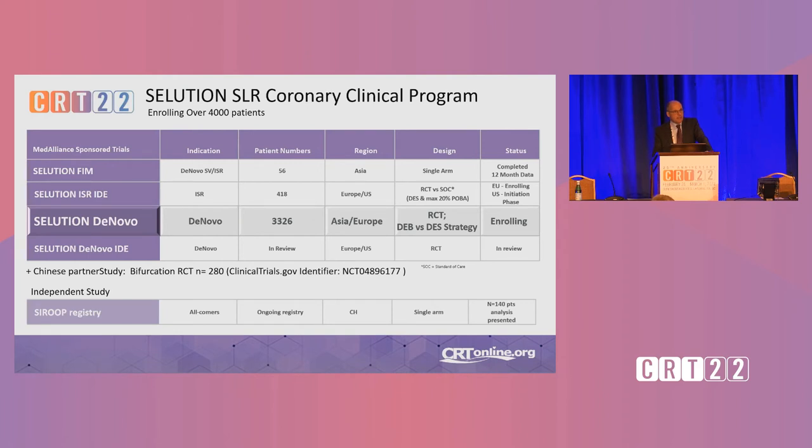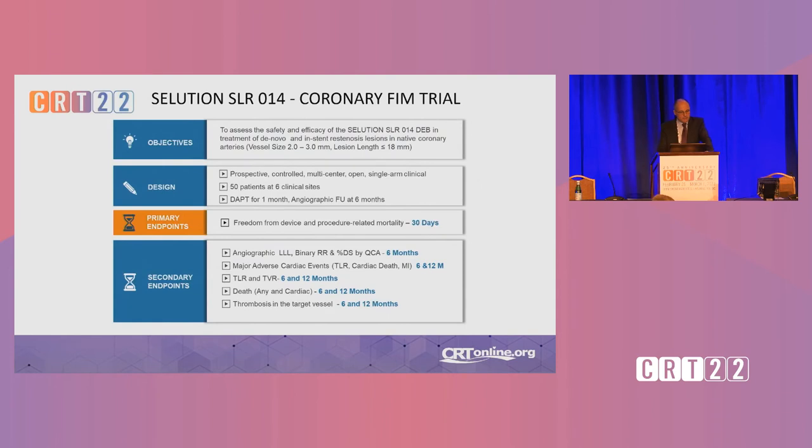In the meantime, we have additional data presented for the balloon, the SERUP registry from Lucerne, which is a single center registry. So you have already seen the first-in-man data. It was a typical safety study with the primary endpoint of freedom from device and procedure-related mortality at 30 days, and secondary main efficacy endpoints of angiographic late lumen loss at 6 months, binary restenosis and percent diameter stenosis at 6 months.